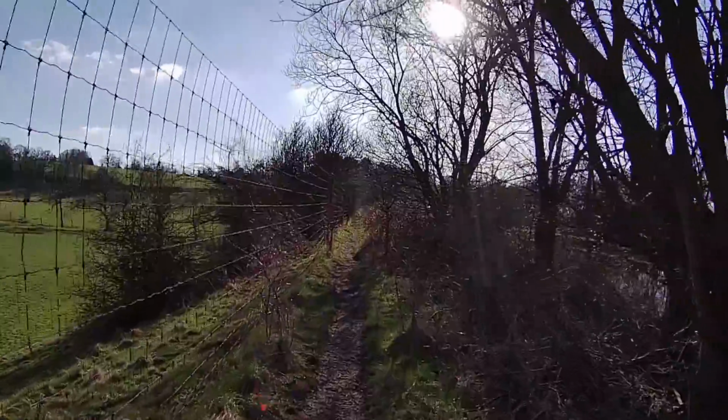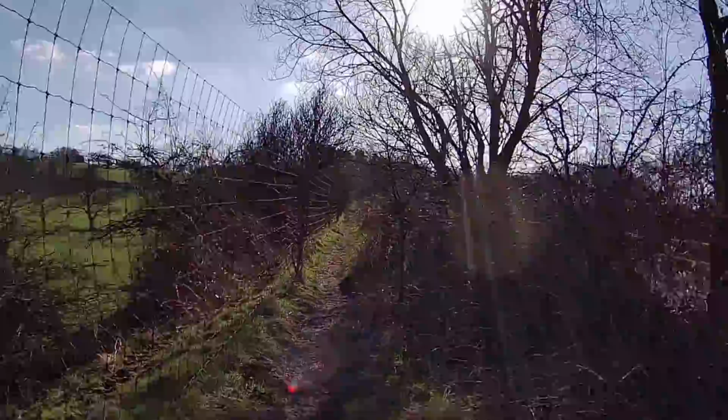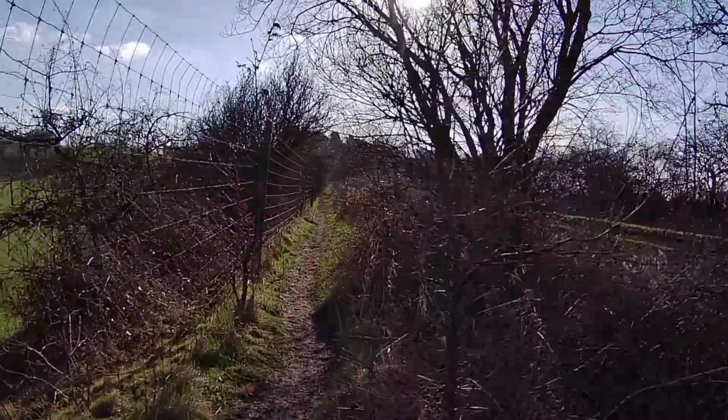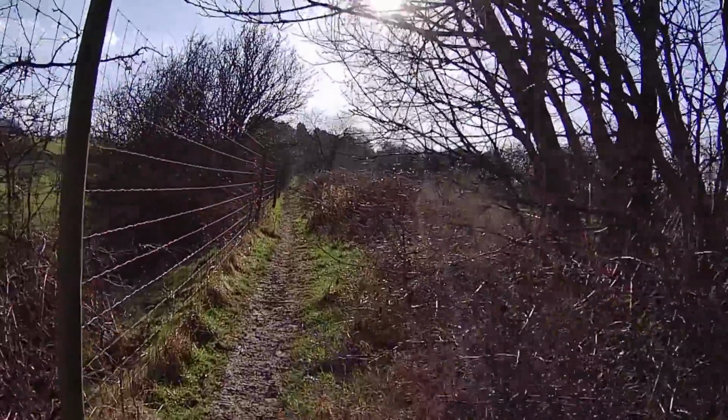The farm over to my left used to be a deer farm, and this high wire fence obviously was needed to keep them in. I've not seen any deer at all since I've been here, so it looks like they've stopped doing it now.